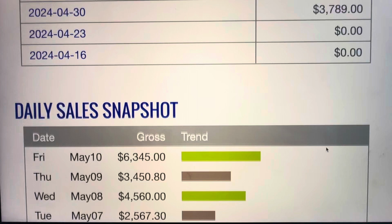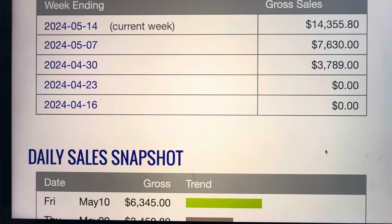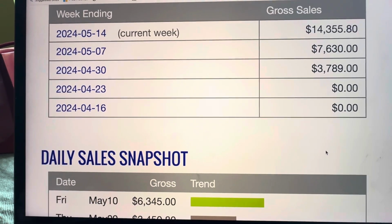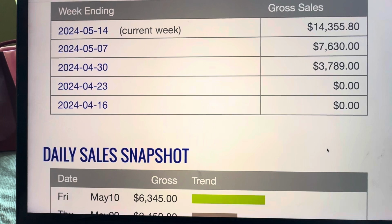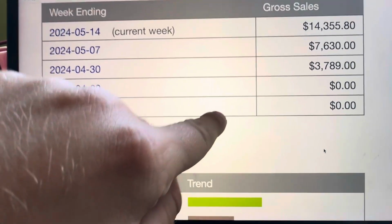All this is possible once you understand how positioning works, how to structure Facebook ads, how to structure the ad images, what color to use, and so on and so forth. So this is all important if you want this kind of results.